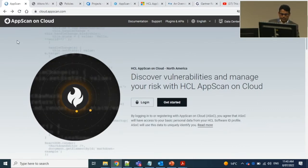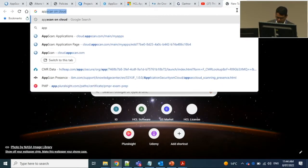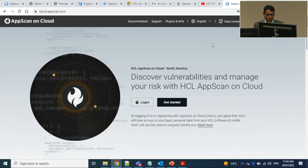So today I'll be presenting AppScan on Cloud, which is a SaaS offering. You can simply Google it, and you should be able to see the first link on Google. Yep, so this is what it is. It's cloud.appscan.com. A quick walkthrough of these.